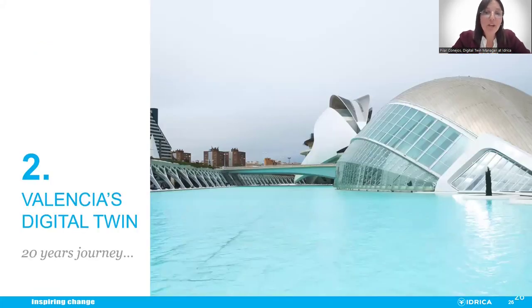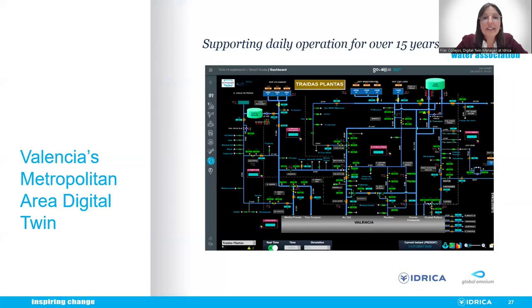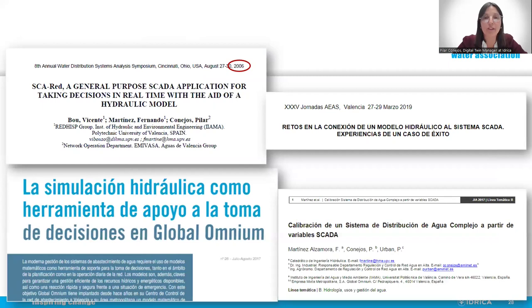And now we are going to see a real case example of application of a digital twin for a water distribution network. In this case, it's Valencia's digital twin. This digital twin has been supporting the daily operation for over 15 years, so it has really been a long journey, and we have a great experience from operating it.